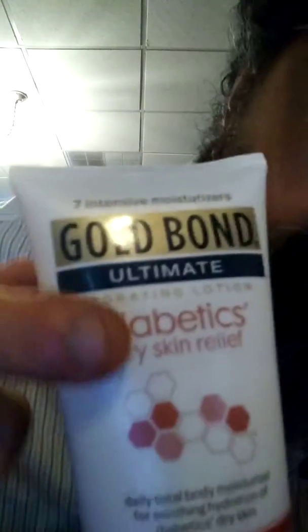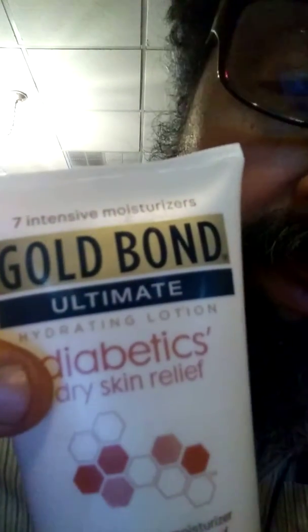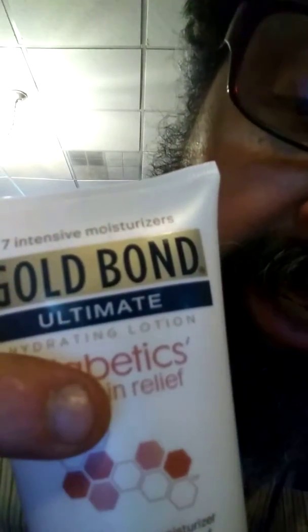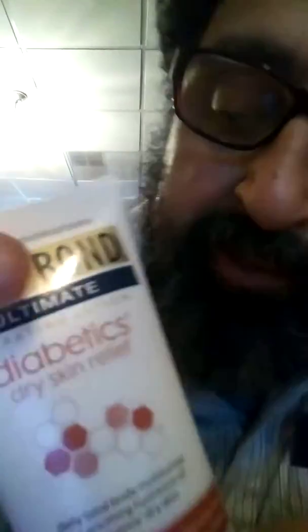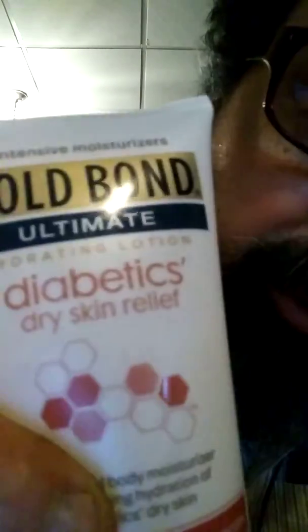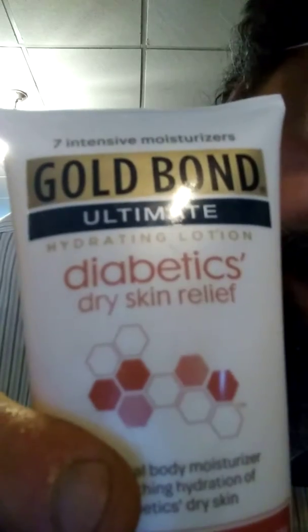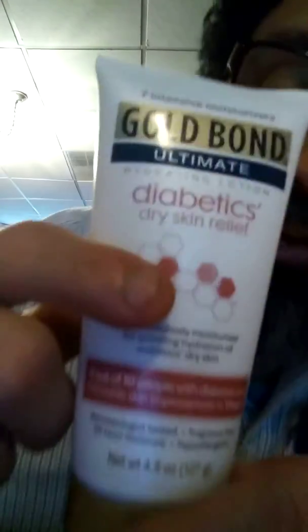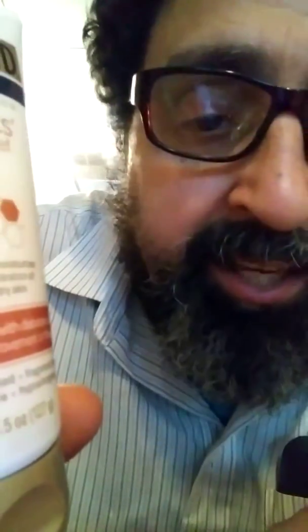Now, it's for diabetes. If you can see here, it says diabetics, dry skin relief. It's hard to read backwards. See? Dry skin relief for diabetics. Now I use this on my leg about 2 to 3 times a day, after I put the other stuff on my leg, of course.